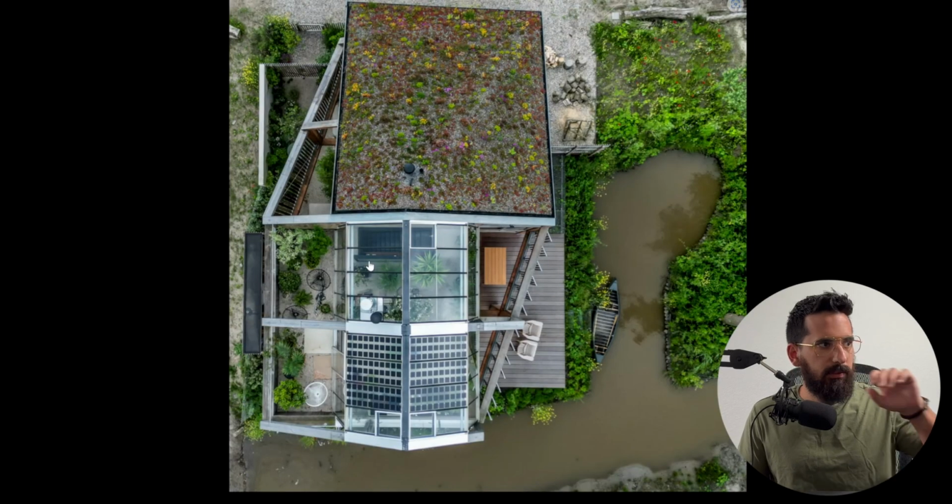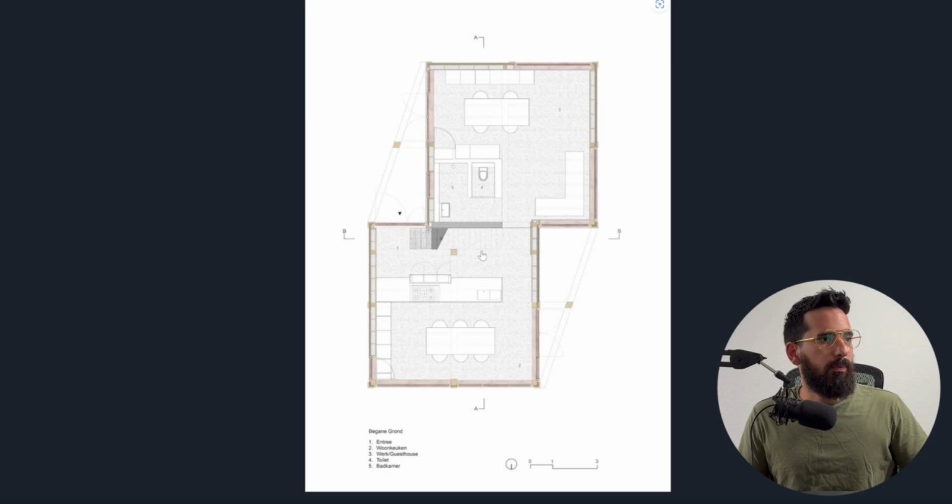Now, on plan, this house does something a little unique. What it does is that instead of having a rectangle, it has that same rectangle divided in half. It pushes one to the left and pushes one to the right. And that's more apparent in this floor plan here.